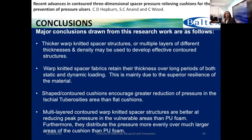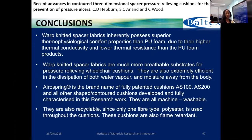From the conclusions of my research, I was able to establish that thicker warp-knitted spacer structures or multiple layers of different thicknesses and densities can be used to develop effectively contoured structures. Warp-knitted spacer fabrics retain their thickness over long periods of time, both static and dynamic, mainly due to their superior resilience, as mentioned before. Contour cushions encourage greater reduction of pressure in the ischial tuberosity area than flat cushions. Multi-layered contoured warp-knitted spacer structures are better at reducing peak pressure in the vulnerable areas than PU foam, and they distribute pressure more evenly over larger areas of the cushion than foam cushions.